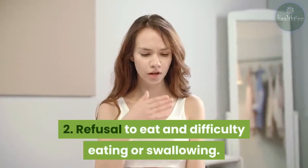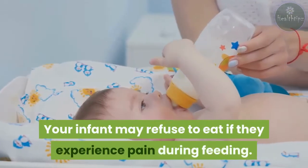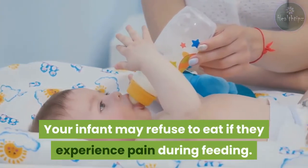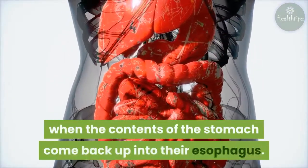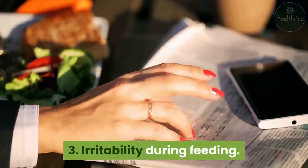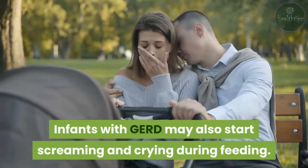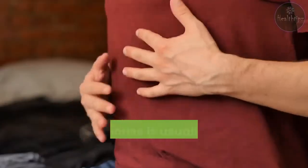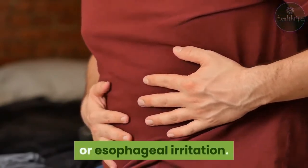2. Refusal to eat and difficulty eating or swallowing. Your infant may refuse to eat if they experience pain during feeding. This pain might be due to the irritation that occurs when the contents of the stomach come back up into their esophagus. 3. Irritability during feeding. Infants with GERD may also start screaming and crying during feeding. The response is usually due to abdominal discomfort or esophageal irritation.